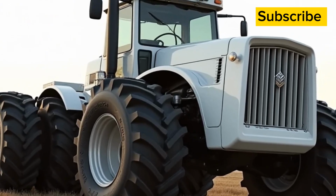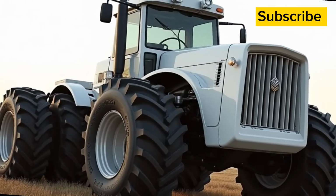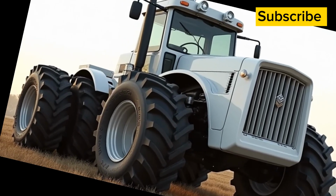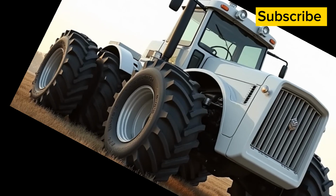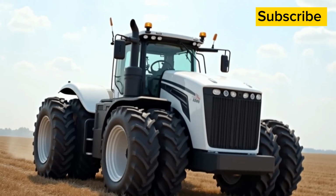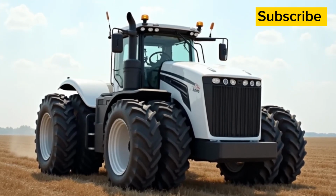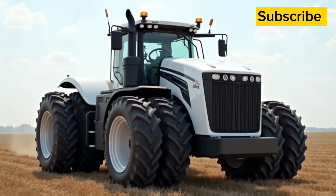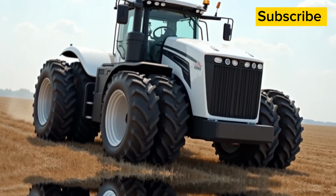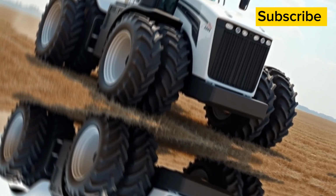Engine power. The Big Bud 16V-747 is powered by a 16-cylinder Detroit Diesel 16V-92T engine. It originally produced 760 horsepower but was later upgraded to 1,100 horsepower. The engine is turbocharged and intercooled, ensuring maximum efficiency and power for heavy-duty farm work.